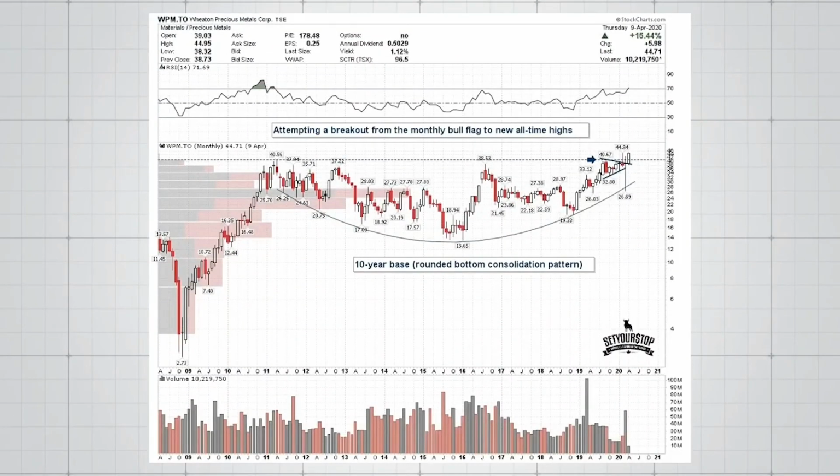You can see it's just textbook. Not only did it form a 10-year base, but it was in the form of a round bottom type pattern. At the apex of the pattern, price action formed a little bull flag and started breaking out to new all-time highs above the horizontal trend line.